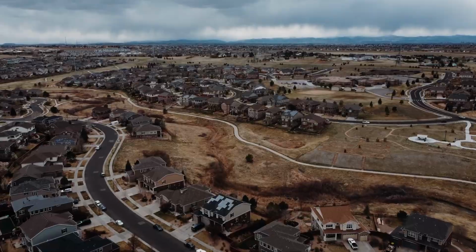All right, next up on the best neighborhoods in Aurora. This is kind of a twofer because they're right next to each other, and we're going to show them together. You have Tollgate Crossing, which I almost always say Colgate. That's Colgate, kid, I don't know about you.